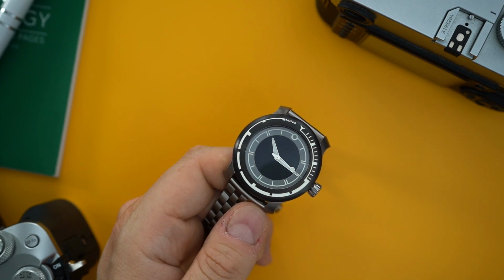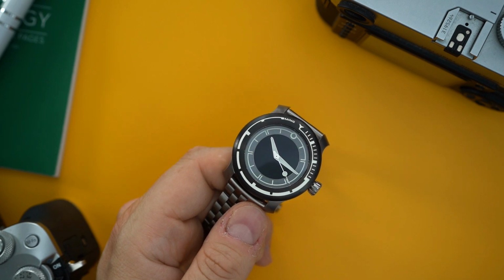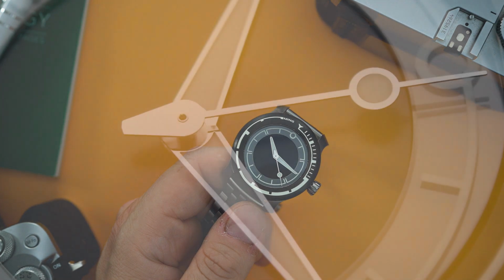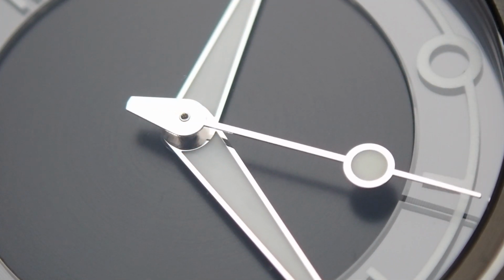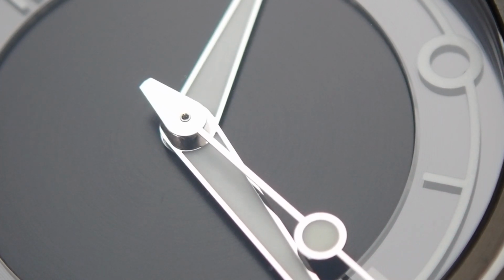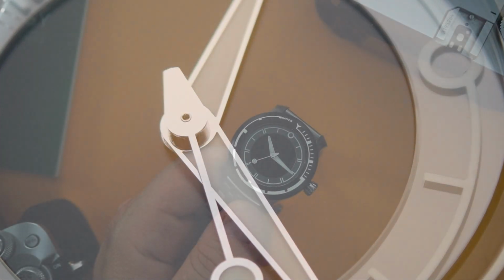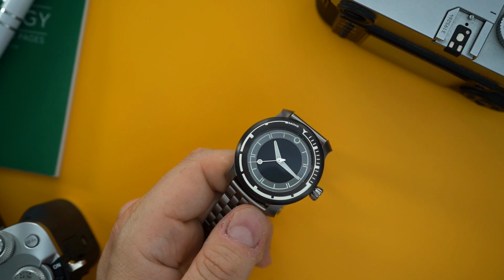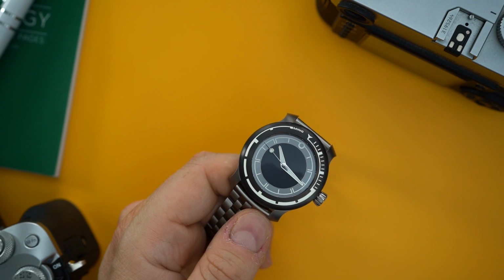The hands are Ming hands, obviously very distinctive Ming hands. However, I don't like these as much as their modern hands that they've been using, where they skeletonize them a little bit and they cover the entire hand with lume. I think that looks awesome. One thing I do love about this watch is that you do get a running seconds right there. Big lollipop. I think that looks great, obviously. And when you look at this watch from above, from the side, immediately you know this is a Ming. It's very distinctive.